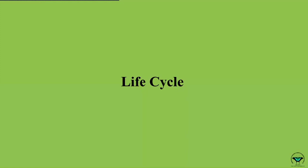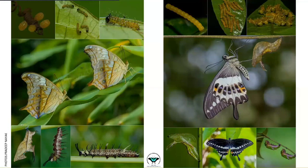So let me just show you some life cycle images by Pradeep Naik, who has completed more than 200 species of butterfly life cycles. These are the eggs of the Cruiser on the Adenia hondala. They usually lay on the tendrils. This is a dry tendril, I guess. Then you can see the life cycle here, the final instar caterpillar of the Cruiser, the pupa. This is a Malabar banded swallowtail. I already showed you the egg-laying behavior of the Malabar banded swallowtail, an endemic species.